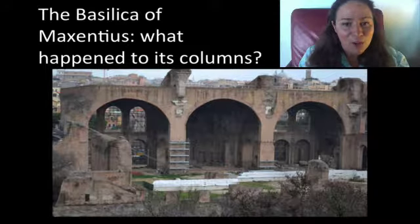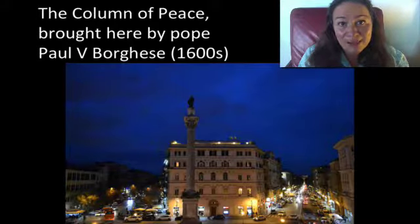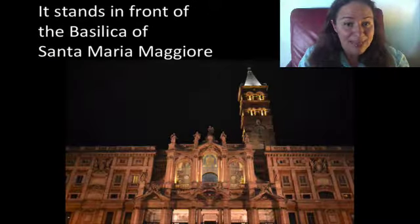Well, we know that one went right here. We call it now the Column of Peace. It was brought here by Pope Paul V of the Borghese family in the early 1600s. It's right in front of a majestic place. That is Santa Maria Maggiore.